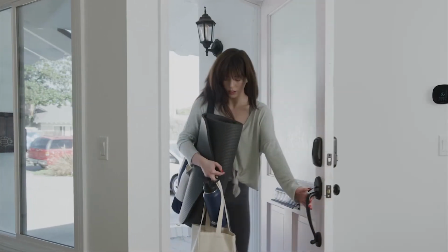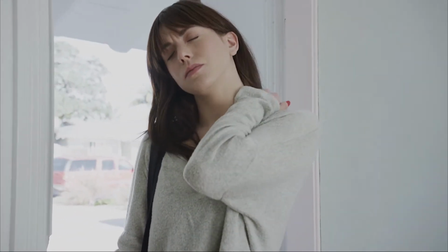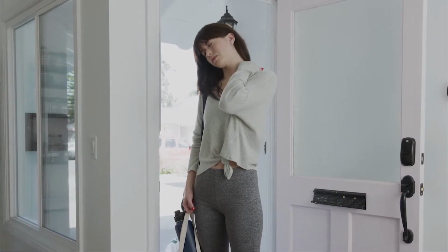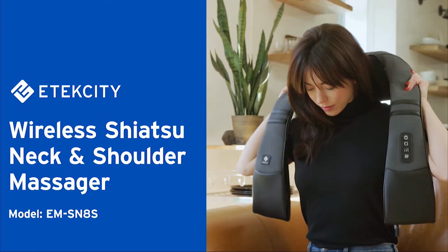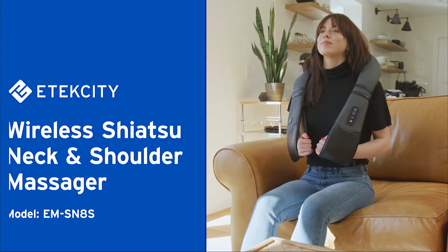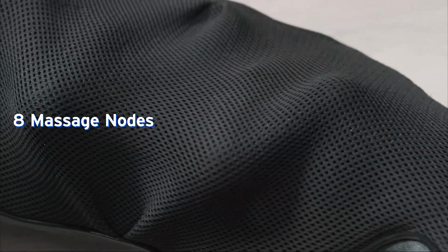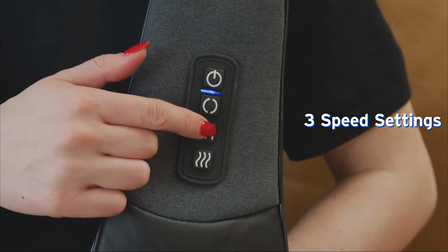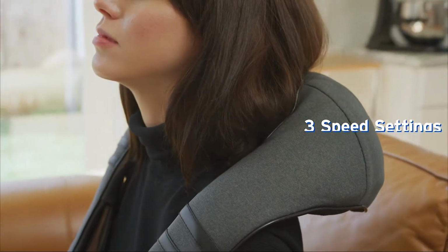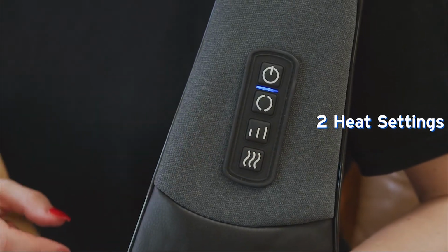For those really productive days, you deserve some relief. Many of your muscles might be happy to get it. A personal massage with Etekcity's wireless Shiatsu neck and shoulder massager should do the trick. 8 working nodes change direction every minute, or whenever you choose. 3 speed settings can ease any tense muscles, while 2 optional heat settings melt away stress.